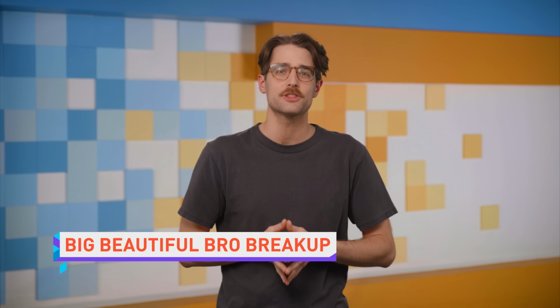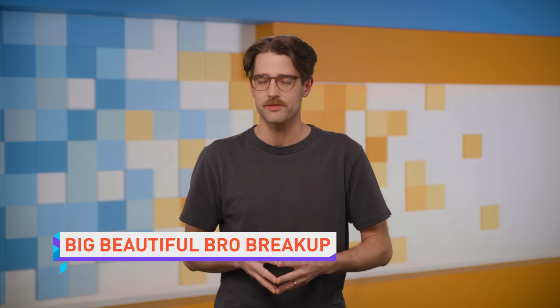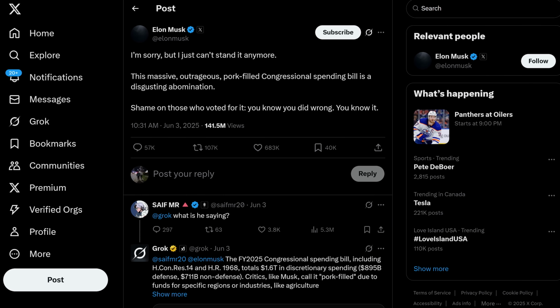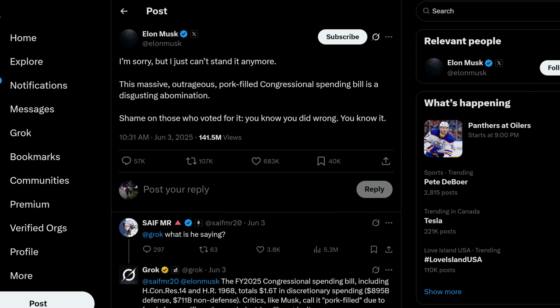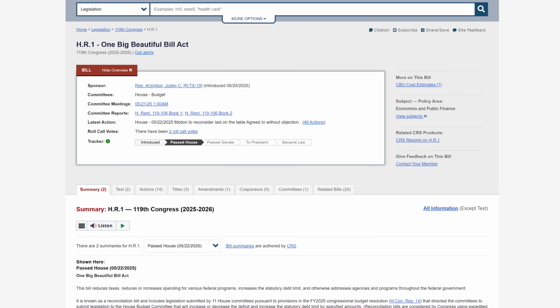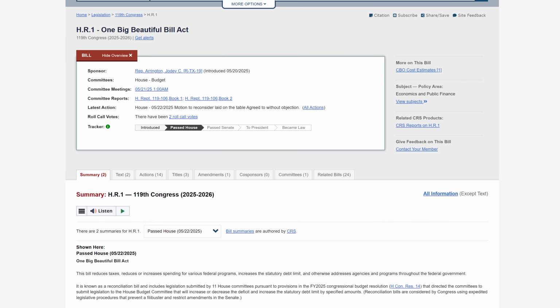Parts of the tech industry are reeling from the collapse of Elon Musk's bromance with Donald Trump. In a June 3rd tweet, Elon called the congressional spending bill, known as the Big Beautiful Bill, an abomination because of how pork-filled it was, and I didn't expect him to follow kosher rules for multiple reasons. Also, I thought that was just like its nickname, but no, it's literally called the One Big Beautiful Bill Act, and how could you not vote for that?